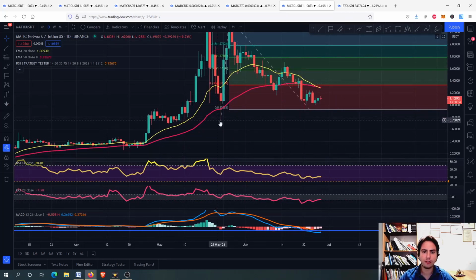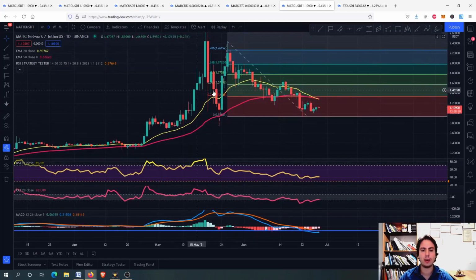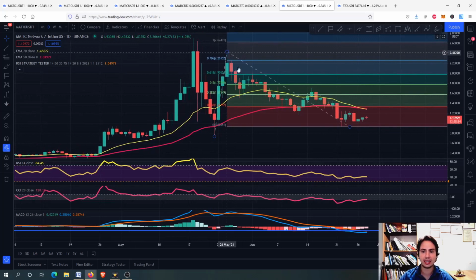Of course, you are finding a bottom. You need 3 points, right? 2 bottoms and 1 top. And what I used before is this bottom right here on 23rd May, this swing high and then this swing low at 94.93 cents.